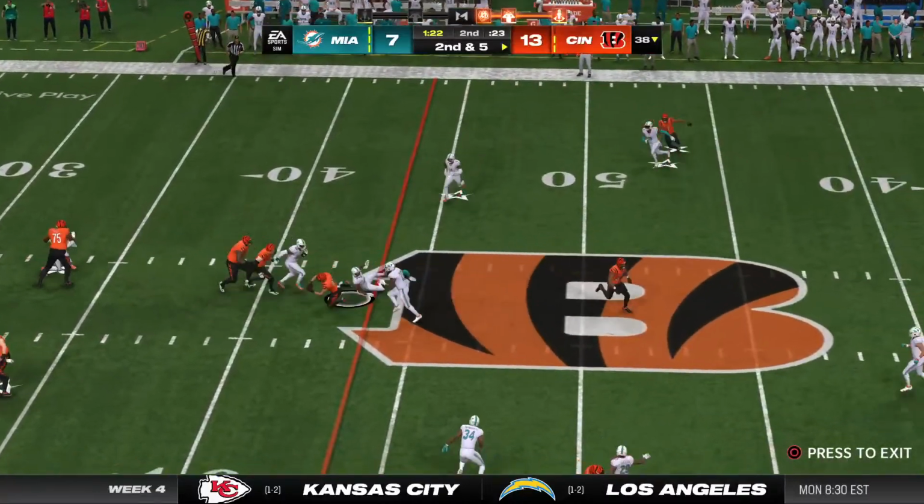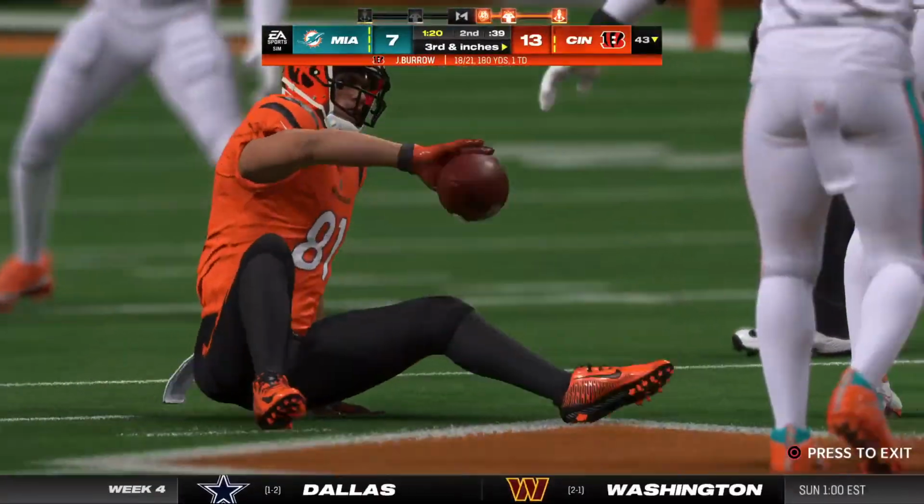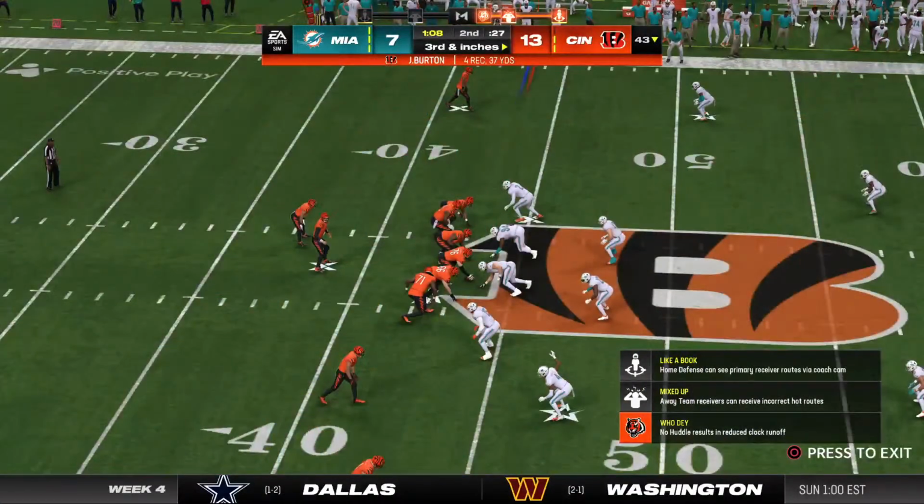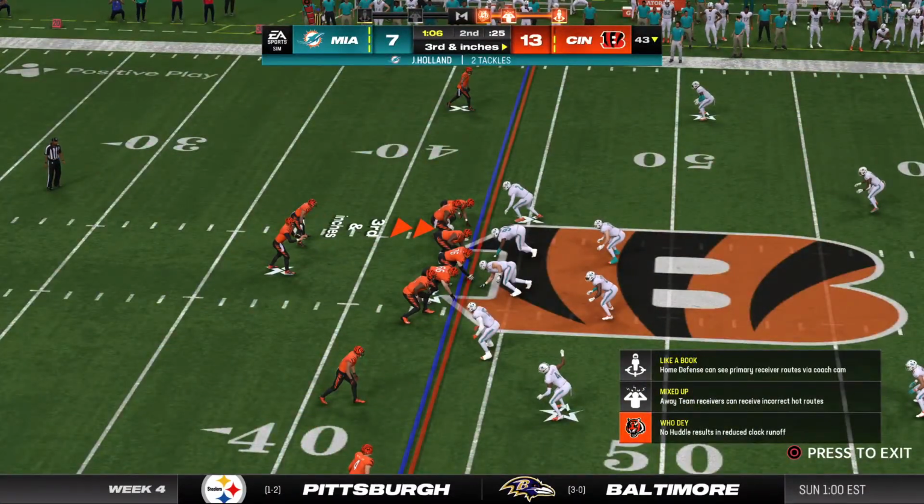Out of the gun, it's Burrow. Connecting with Burton here over the middle. So 5 yards here, 5 on the play. And that's going to make it 3rd down and less than a yard.